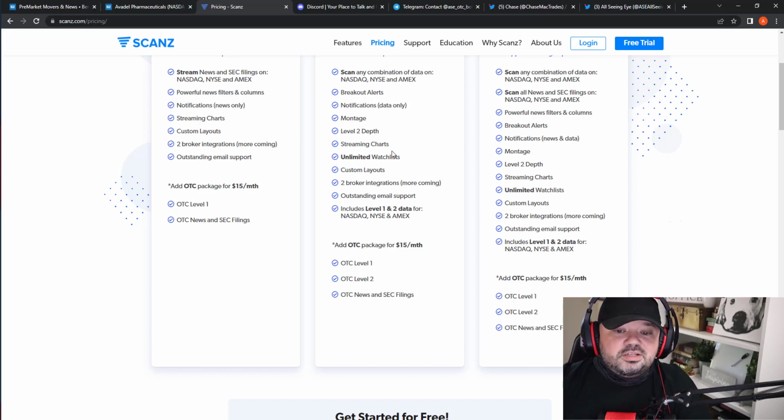But Scans has a really cool tool where you can set up volume scanners itself. So whether you're using OTC, small caps, large caps, any type of unusual volume, you can track it to look for a trade. And like I said, 1 or 2 trades a day, in and out, done.